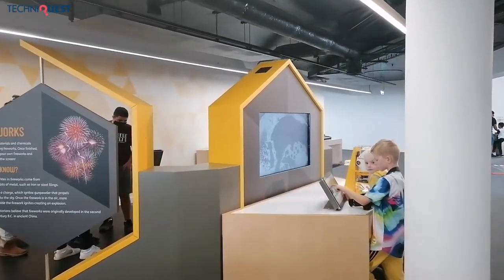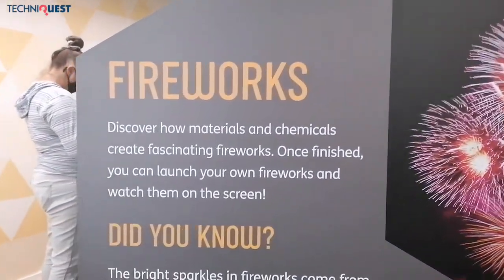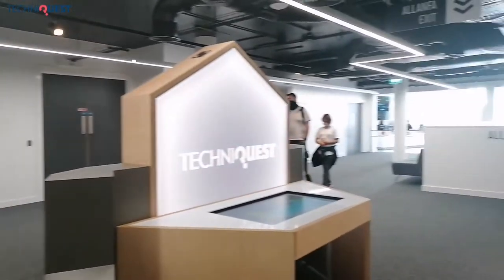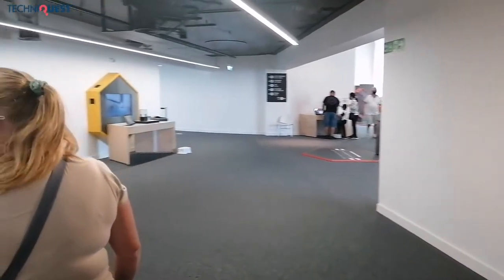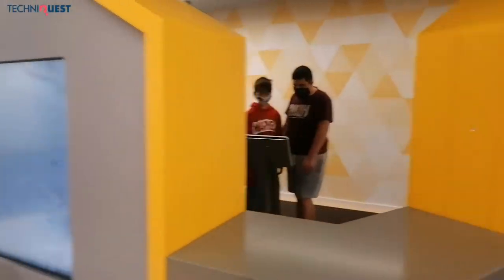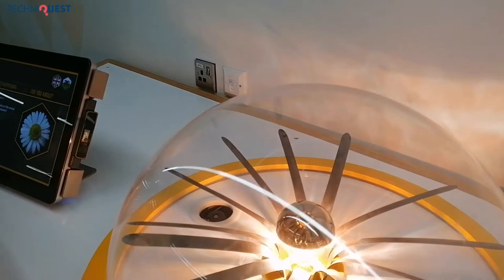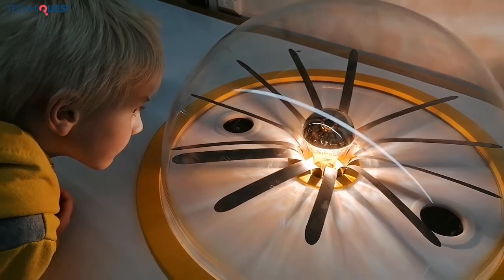So around here, a lot has changed since I came here last. You can see some fireworks. The bright sparkles and fireworks come from burning small bits of metal. And there we go. So take you around all the different interactive areas here at Techniquest Cardiff. Can you work out what makes this metal flower bloom? Press the button to switch on the lamp and look closely at the metal inside the sphere.